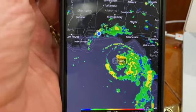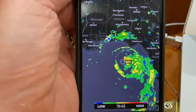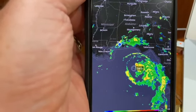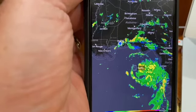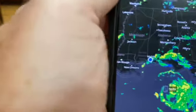It's about 8 o'clock on day 25. We're just getting ready to post a video. It's windy outside and it's raining hard. And that storm, Sally, we're already getting the outer bands tonight at 8 o'clock.